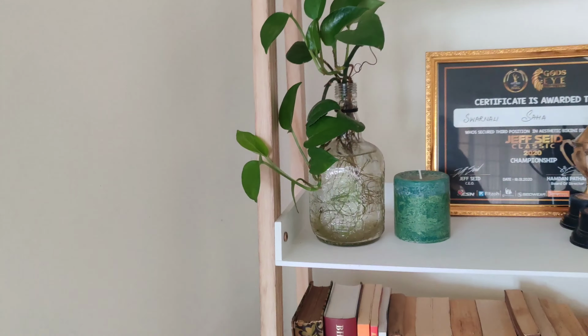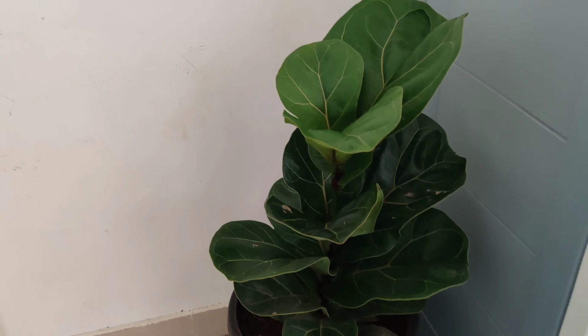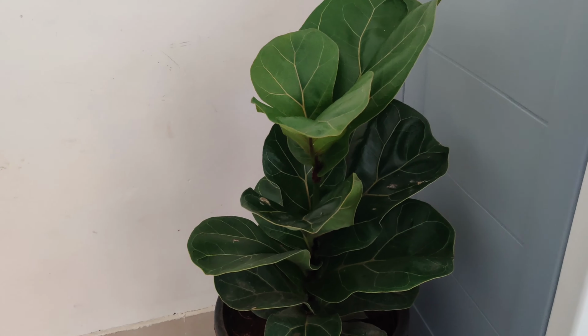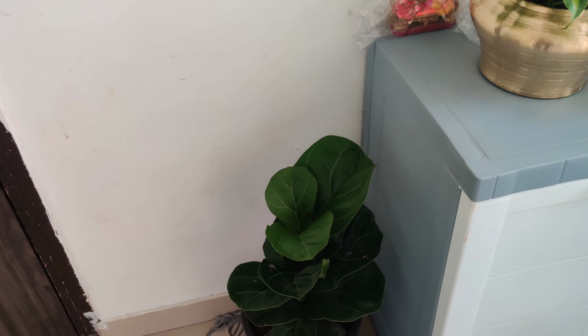This looks so cute. And one of my favorite plants is the fiddle fig. Last time this plant died, so I got another one. I want to get a few more, but Mayank is like, there are more plants than people. So he told me that I have to sleep in my car and live in a jungle if I bring more plants.